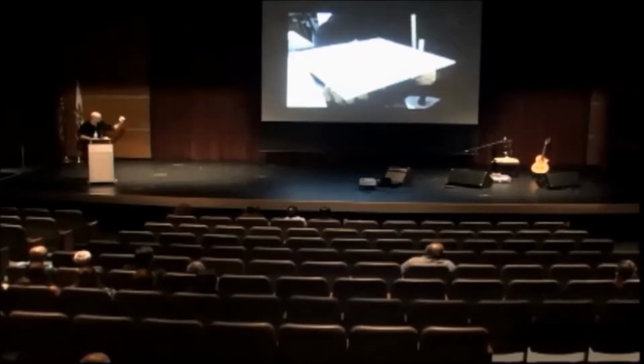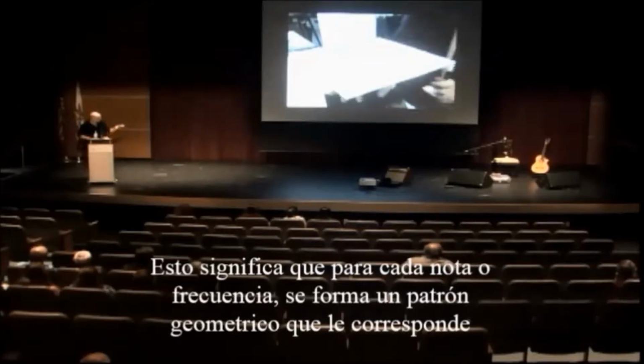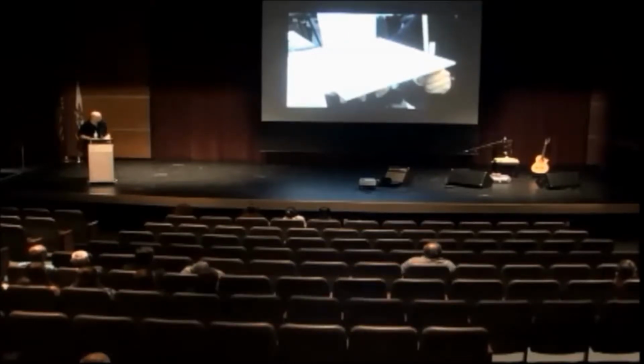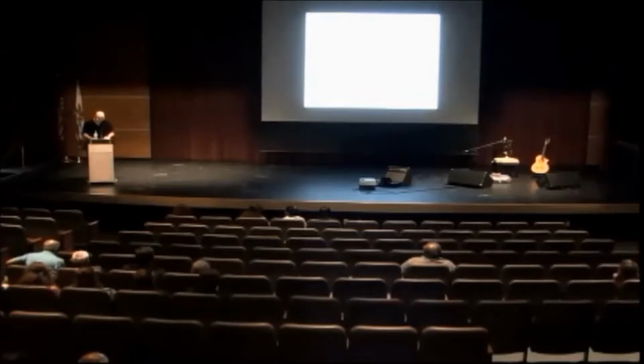You see, it depends on where he does that, and the pattern changes. So that means that for each frequency or each note, there's a corresponding pattern. It's not just the sand jumping all over. It takes a geometric pattern. There you go. So with this experiment, Chladni came up with these figures, and you can see how many different patterns you can obtain applying different notes or different frequencies for that matter.